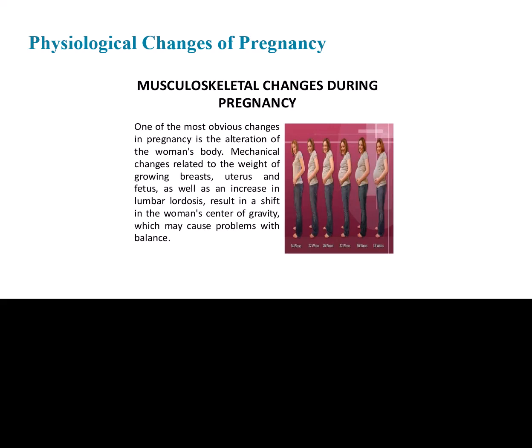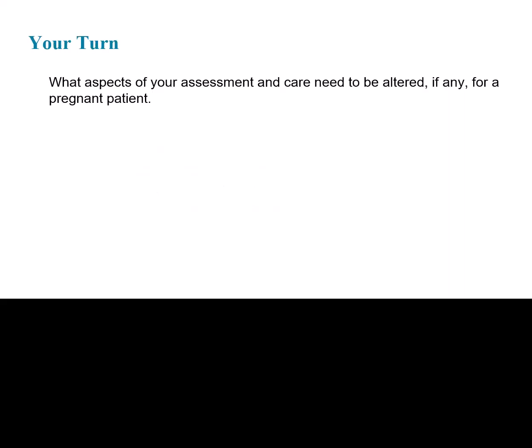But now, here's the thing that I want to ask you. When you're looking at these changes happening from a musculoskeletal perspective, what are some things you need to be thinking about as far as your assessment and plan of care for mom, primarily from a musculoskeletal perspective?